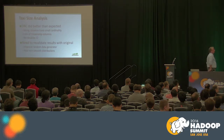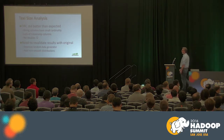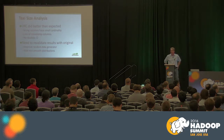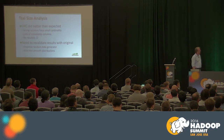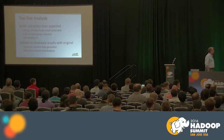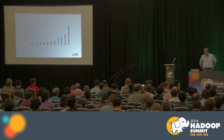Now, one of the points that needs to be stressed is that, of course, this is a synthetic data set. So we need to go back and take these tools and apply them to the customer's real data to see what things we can learn with the real data. The data generator also should get some non-smooth distributions, because right now everything's smooth.